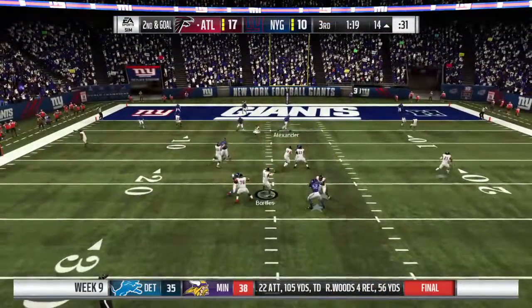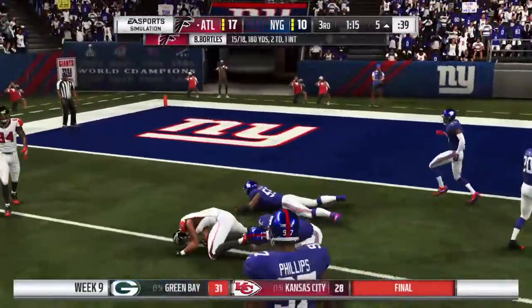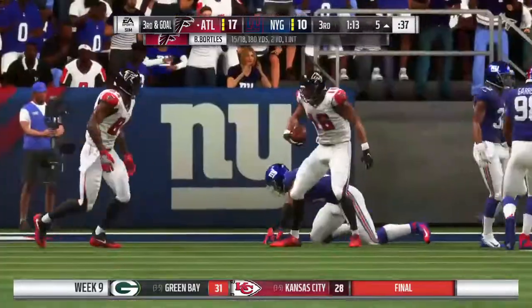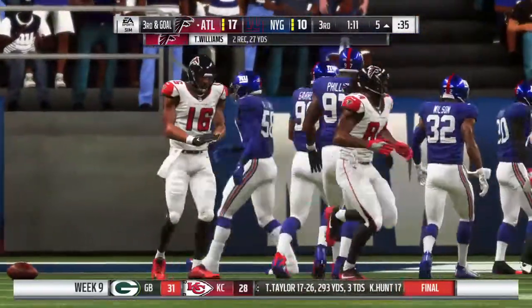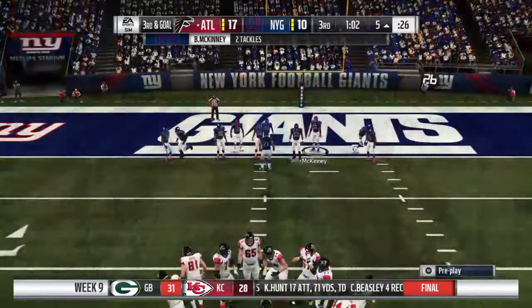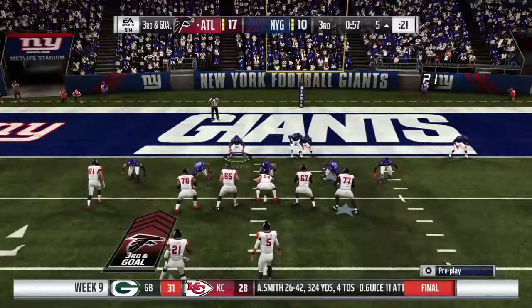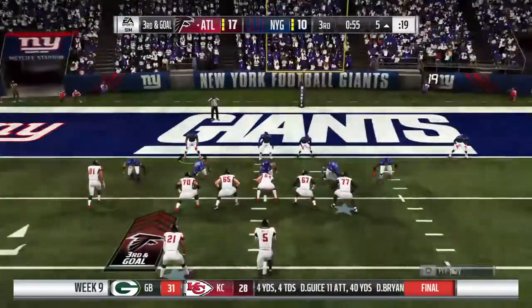Again, they'll throw with Bortles. His throw caught at about the 5. And he'll be brought down this time at the 5-yard line. Able to get 9 out of that pitch and catch, but now 3rd and goal. This has been a long drive. You got to figure a field goal would be a letdown. Can they convert now on 3rd and goal?